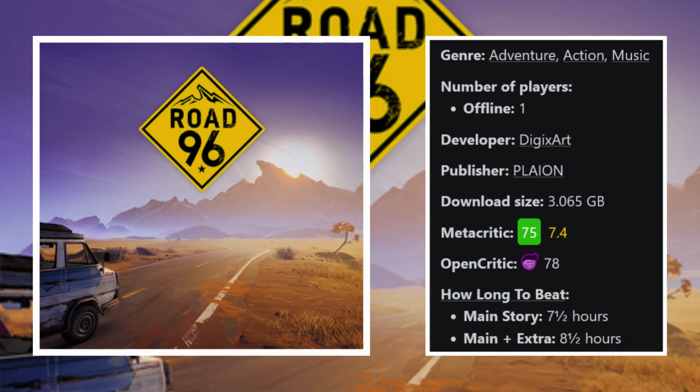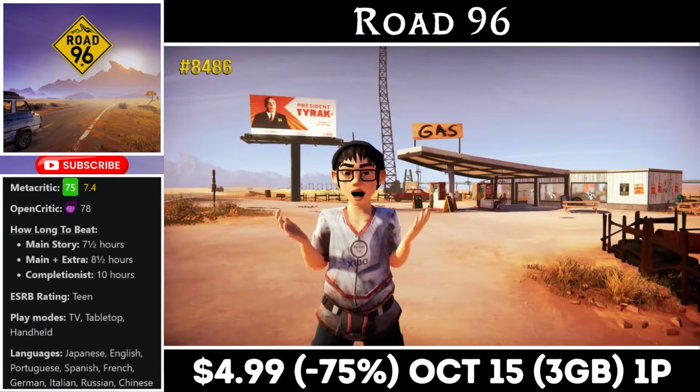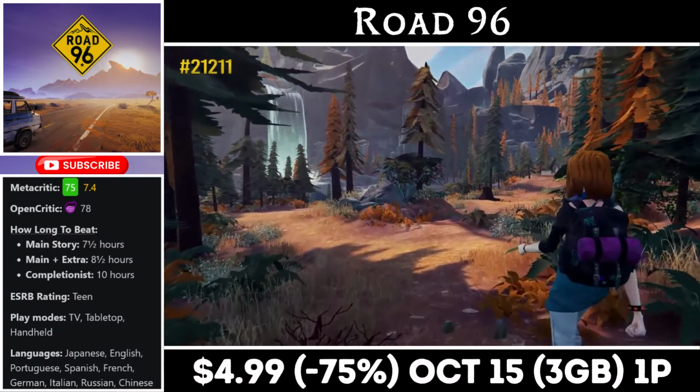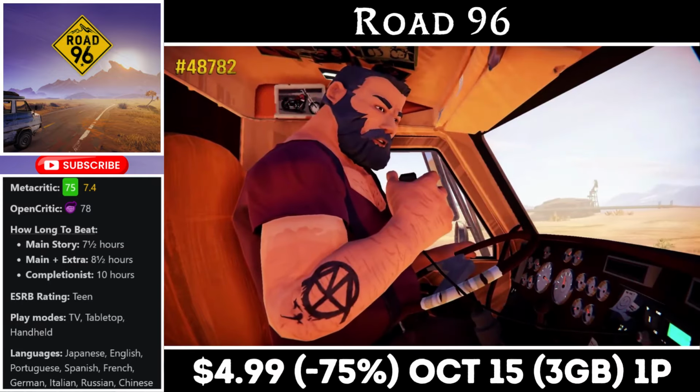Next we have Road 96, which is a really unique single player adventure title, this time with a download around 3 gigs, and it offers a main story that could last nearly 10 hours. What's really cool about this game is just how many different ways the story can play out. It's a road trip to the coast, and you can take any number of different roads to get there.